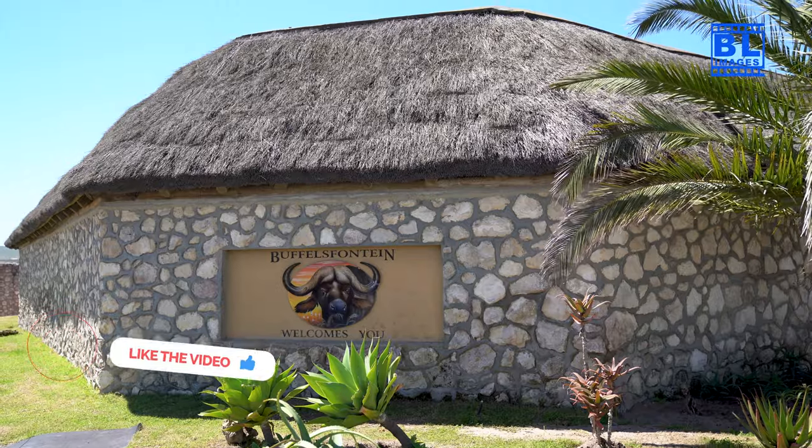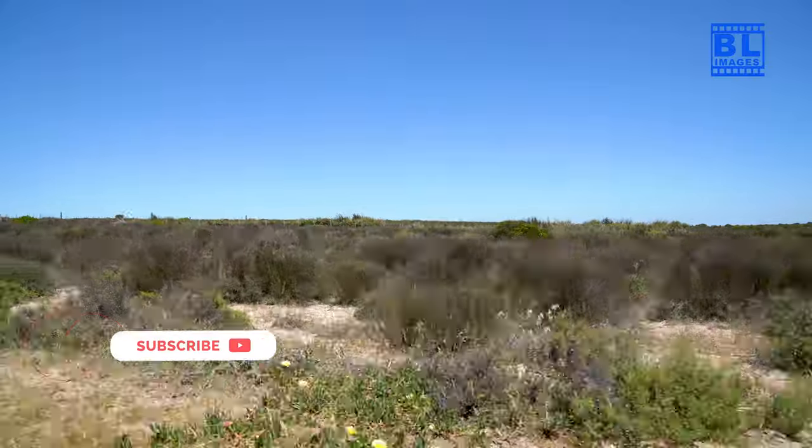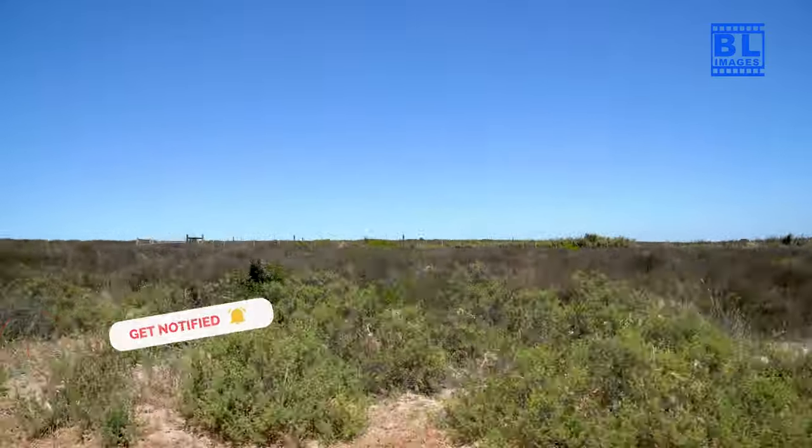Buffelsfontein Game and Nature Reserve, a safari wonderland.